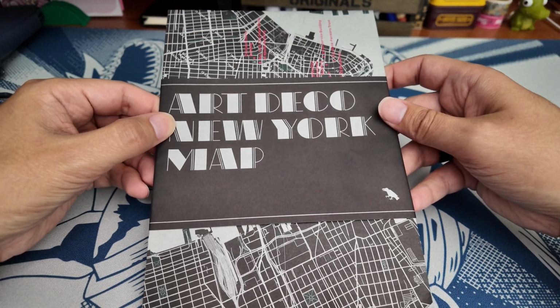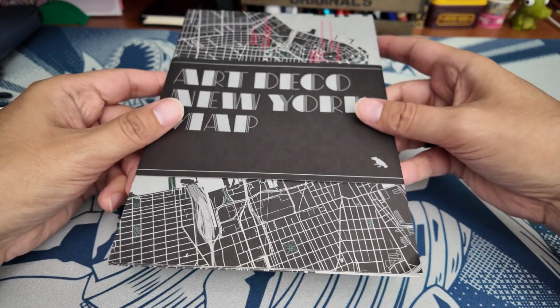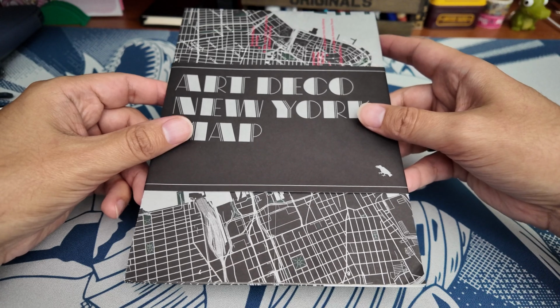The next thing I got was this Art Deco map of New York City. I really like the look of this. I'm going to probably hang it on my wall in my office.